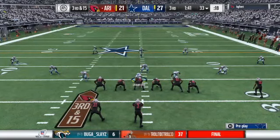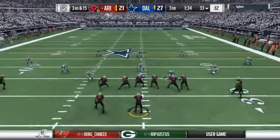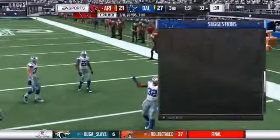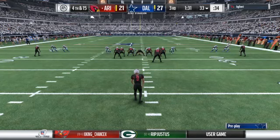Get ready. Blue 95. Blue 95. Now Palmer on 3rd and long. Oh, he almost intercepted it. They're just forcing it into too many tough spots. That was almost a 4th pick of the game. And now 4th down.